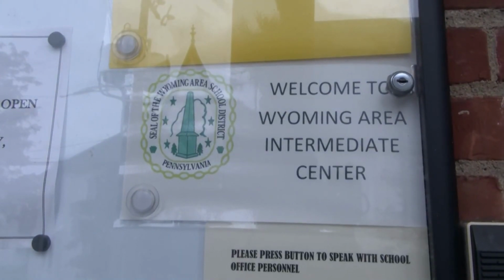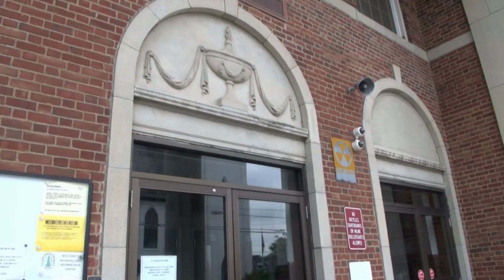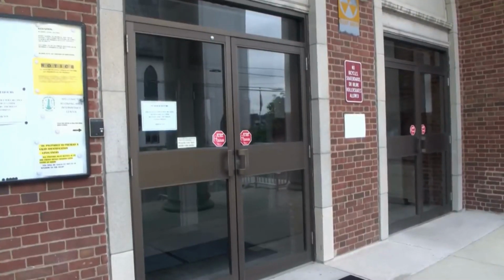The district is waiting on a lab analysis, and once they have that, he says they will develop an appropriate response action. Now, out of an abundance of caution, the district has temporarily closed the building until they can get a handle on the situation. Reporting in West Pittston, I'm Madonna Mantione, 2822 News. Amelia, back to you. Madonna, thank you.